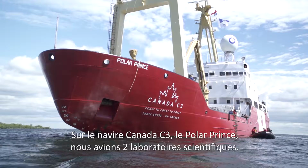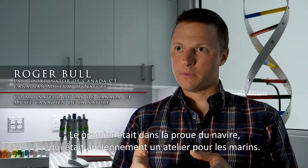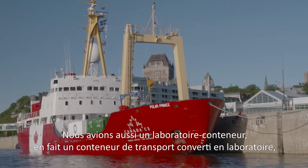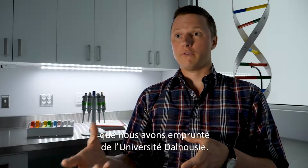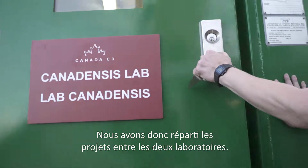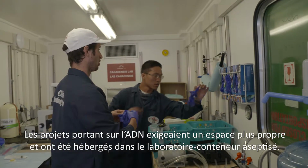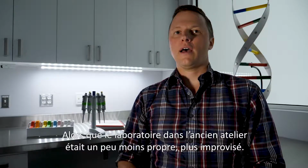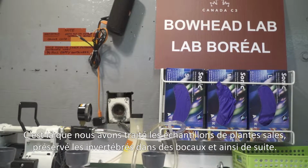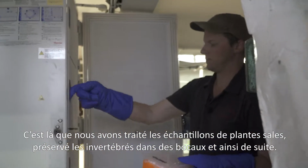So on the Canada C3 ship, the Polar Prince, we had two science labs. The first one was in the bow of the ship, which used to be a workshop for the sailors. And then we also had this container lab, which is a shipping container converted into a science lab that we got from Dalhousie University. And so we divided the projects into these two labs. Those DNA projects that required a cleaner space went into the container lab, which was a very nice, pristine lab. Whereas the lab in the old workshop was a bit more dirty, a little bit more rough and tumble. So that's where we did things like process plant samples, and put invertebrates into jars and various things like this.